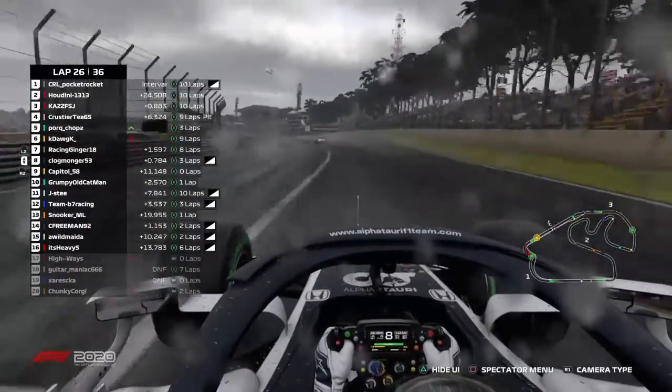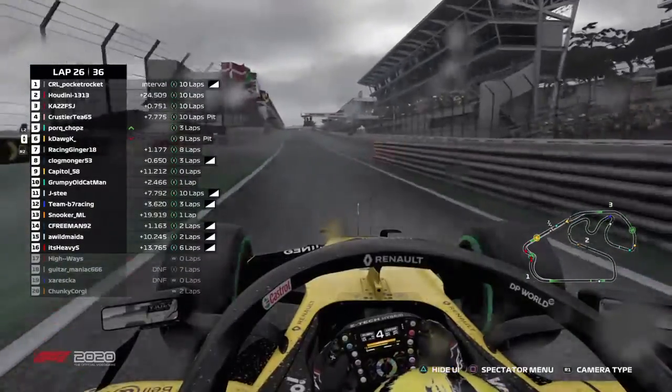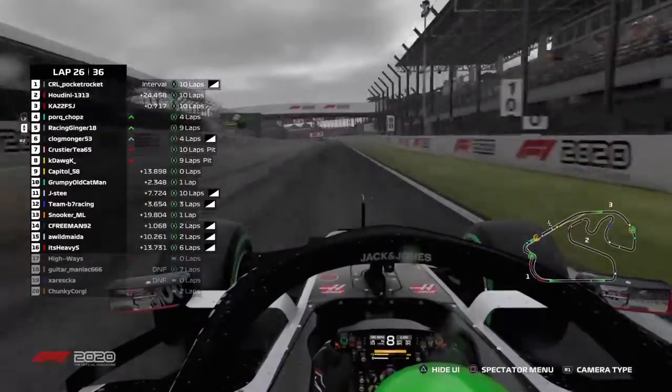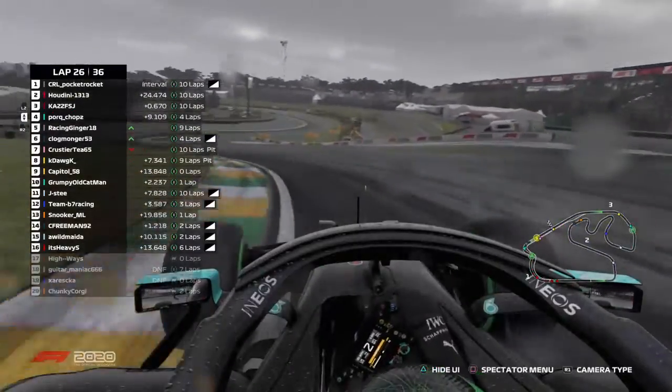10 laps to go in this Grand Prix. K-Dog is diving into the pits here as Porkchops gets ahead. Crustier T also taking a pit stop.